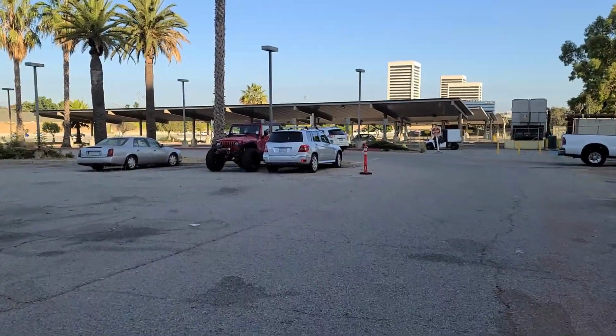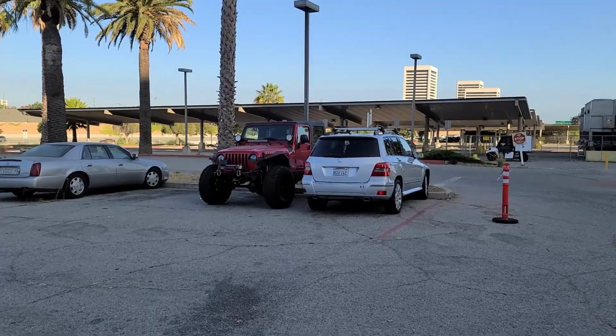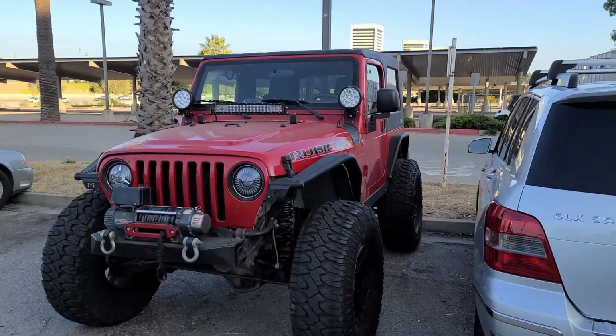Let's do it. Literally my favorite part after every single shift. Look at how beautiful it is outside. And look at how beautiful that Wrangler looks. I mean, can I be greeted by anything better after a long day of work?